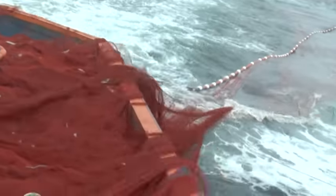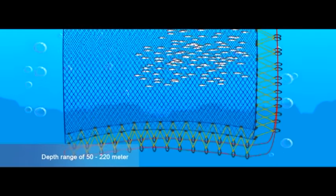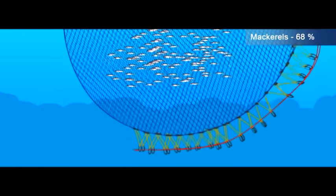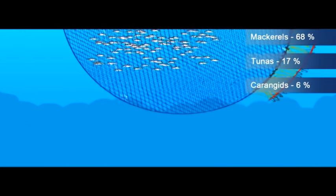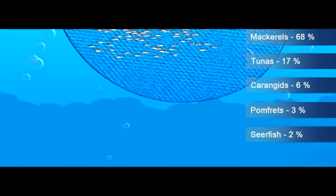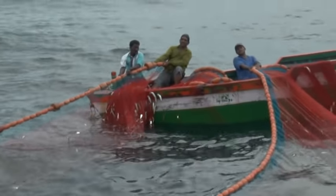Fishing operations carried out with the large mesh purse seine in the depth range of 50 to 220 meters showed that the catch mainly comprised of large-sized mackerels, 68%, followed by tuna, 17%, carangids, 6%, pomfrets, 3%, sailfish, 2%, and miscellaneous fishes, 4%. The catch composition has changed considerably, and the absence of sardine is conspicuous due to the use of large mesh in the net.